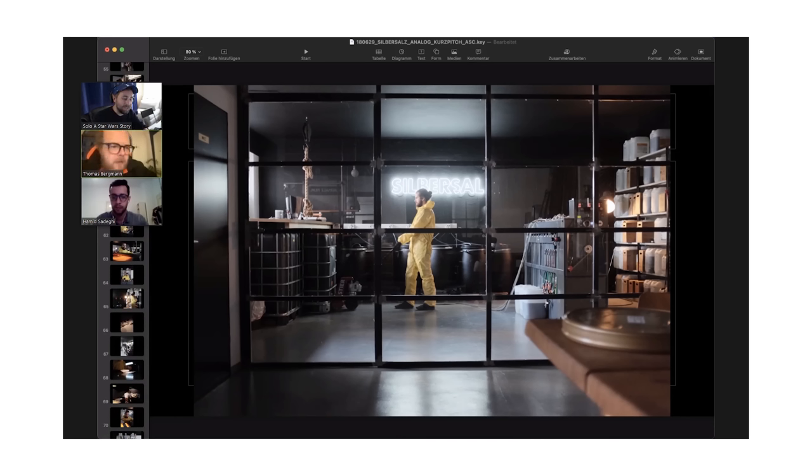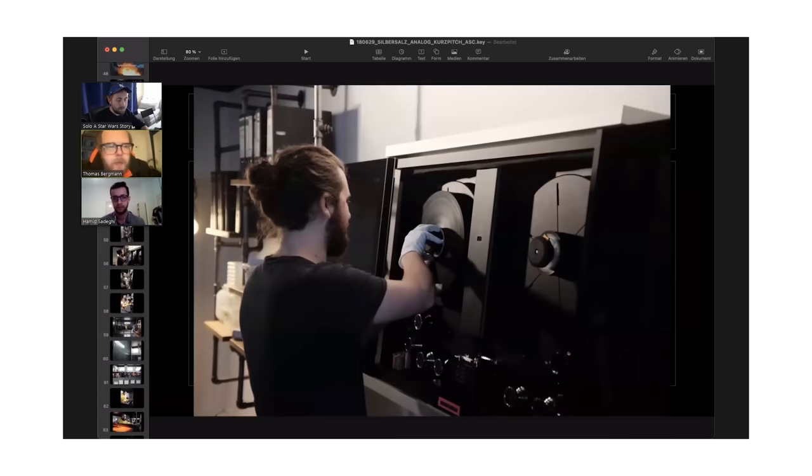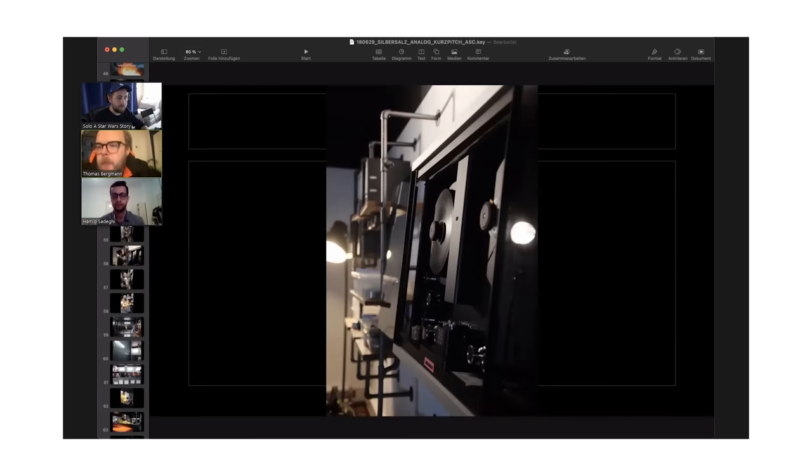This image that's on screen right now kind of looks like the TV show Breaking Bad. Have you ever watched that? This was, to be honest, the inspiration a little bit. This is what our lab looks like. Basically, we use this Sintel machine. It's a motion picture scanner that scans 4K HDR, and this we use for our motion picture customers and for our own projects and for you guys.